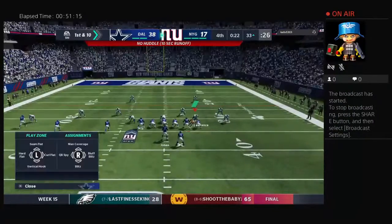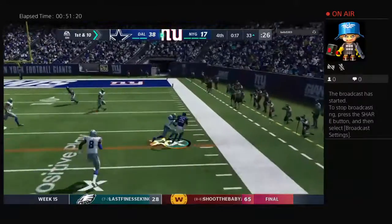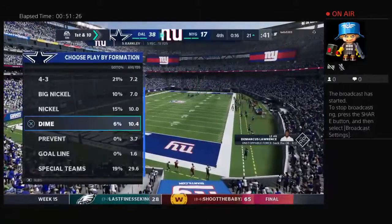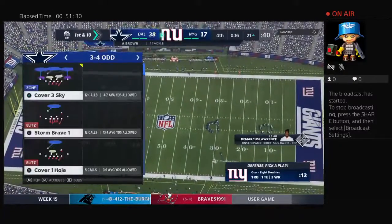19 yards there on the catch and run. So they'll come up first and 10 now from the 33. That's complete. He's got Barkley out of the backfield. The Giants going to go ahead and use the first of their timeouts as they get it with 16 seconds remaining on the clock. 21-yard line.